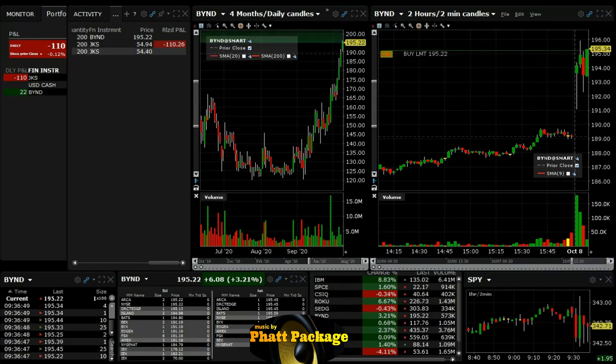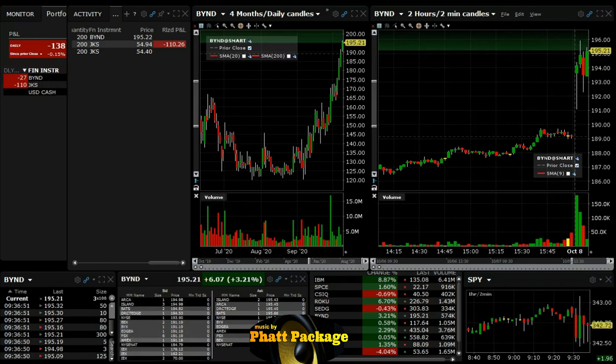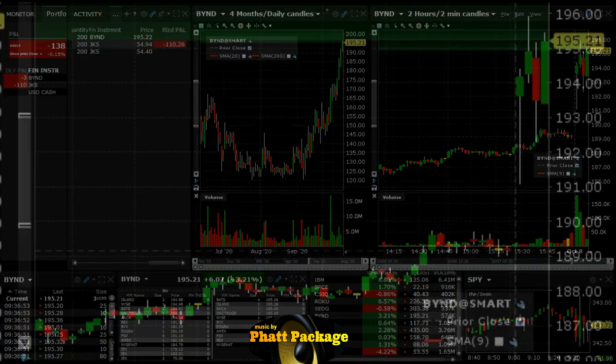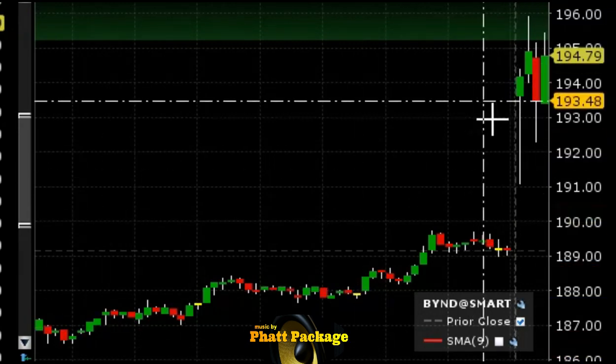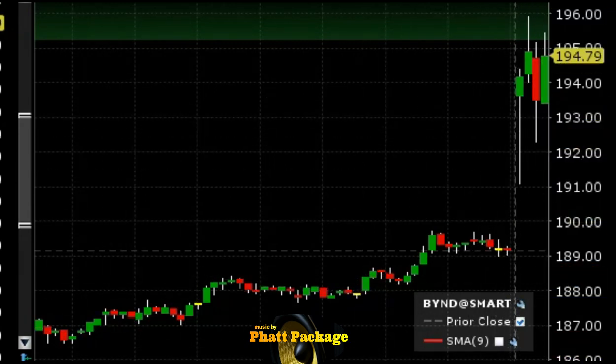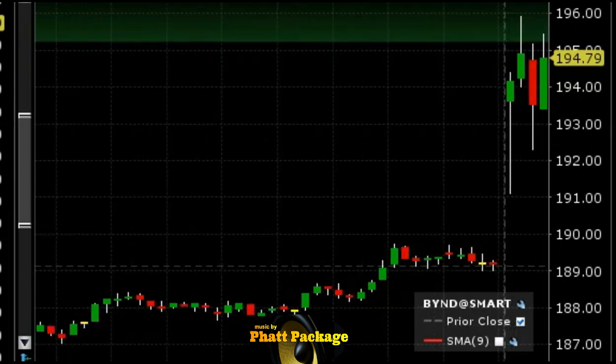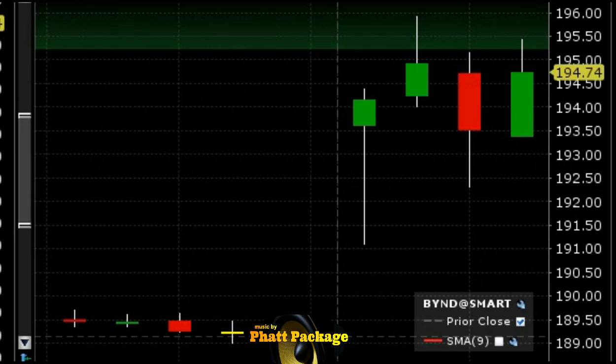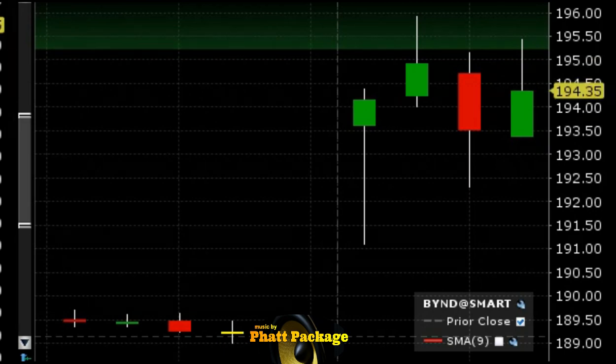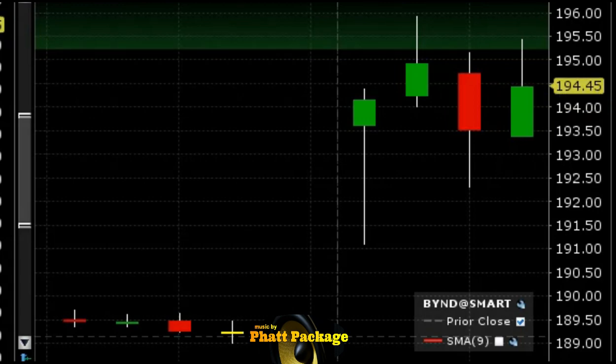All right, we are long BYND at 195.22. We want this over 196. We think it's going to take out 196 and probably go right to 196.50. So that's going to be the target, 196.50. Stop loss will be right around 194.30, and we just hit our stop loss area. Let's see what happens here.